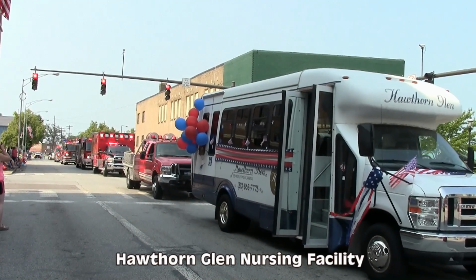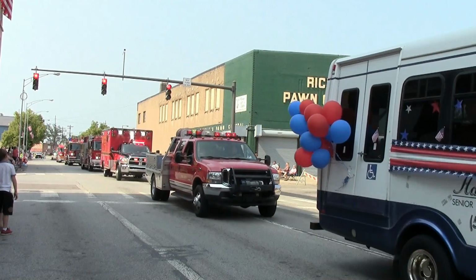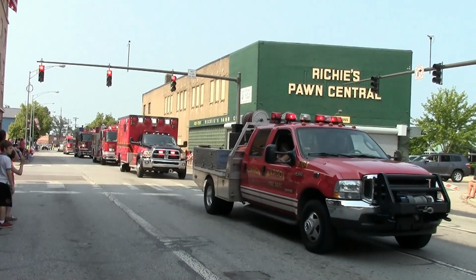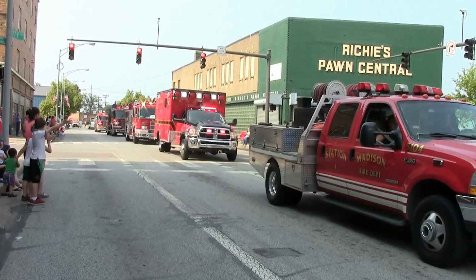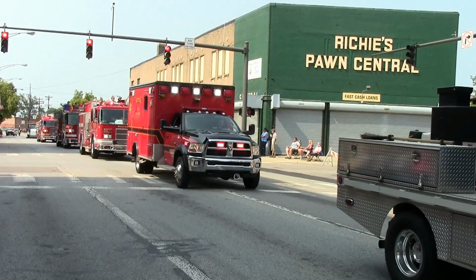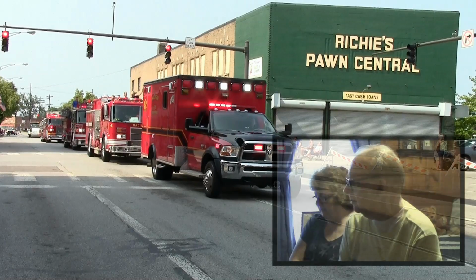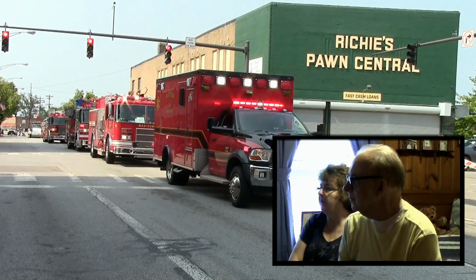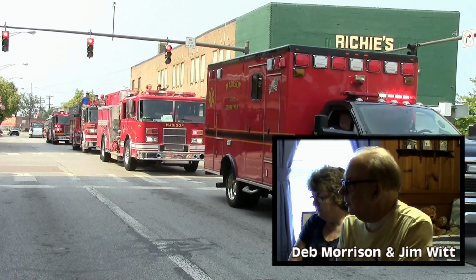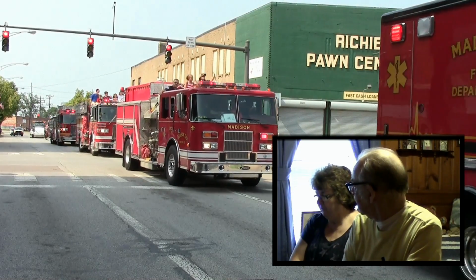Hawthorne Glen Nursing Facility and their residents. He calls every year and wants to drive that bus in the parade, so he's more than welcome. Yeah. Madison Township Fire Department always comes and is in our parade. They sent quite a few units this time. Yeah, I think Middletown had the one ladder truck and that was it.